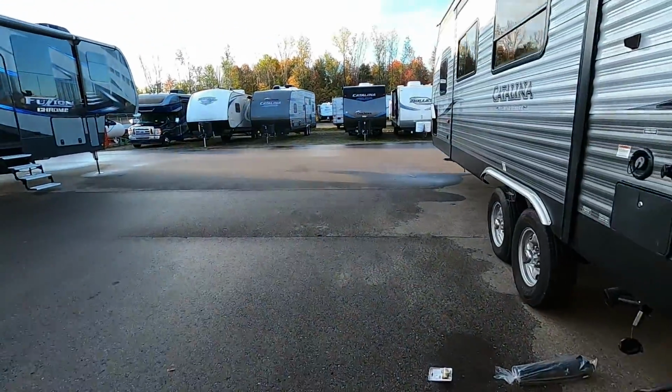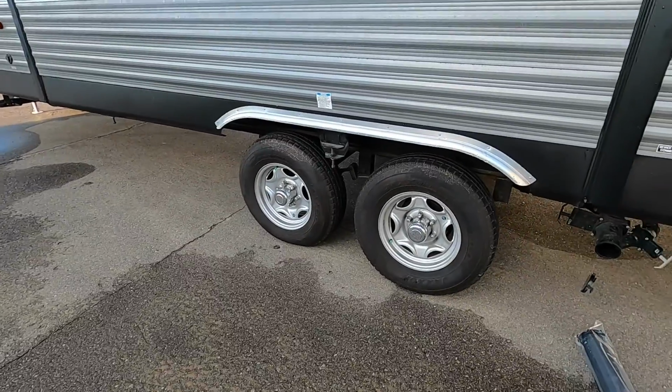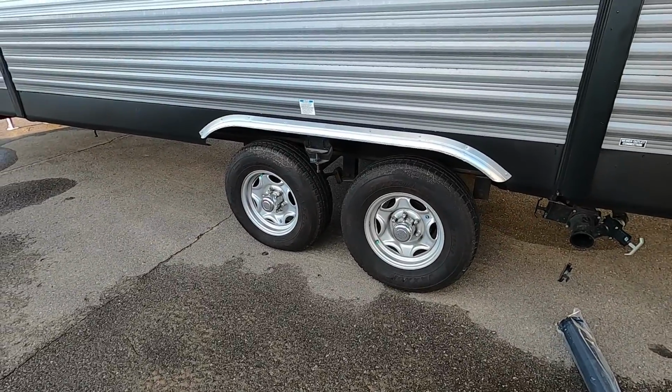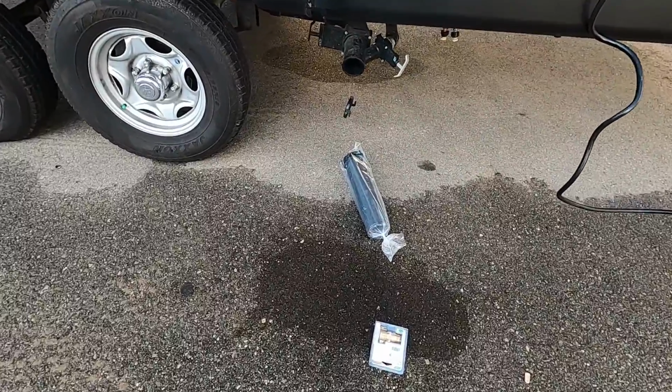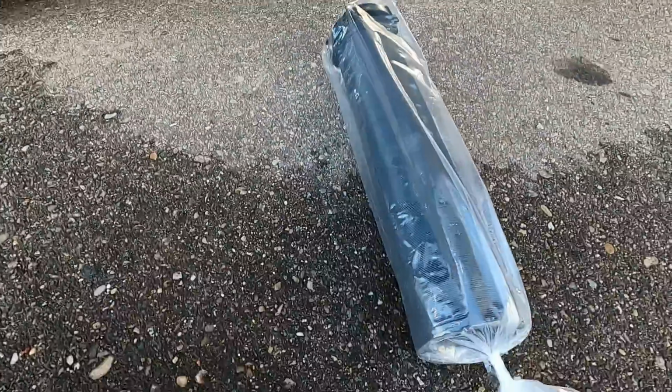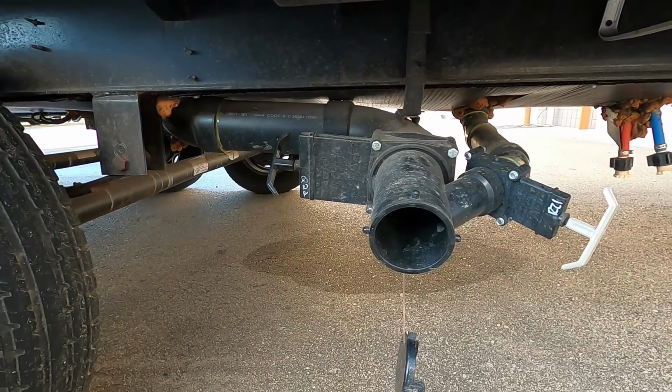Now at the dump station, we're going to park accordingly. Your dump is going to be right behind your tires on your driver's side of your tow vehicle, and you have a 10-foot hose that comes in your convenience pack. Once you arrive, hook your hose up and pull your black handle. That's going to be the one on the left.